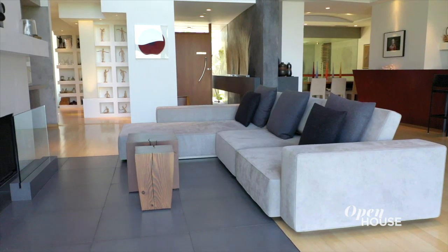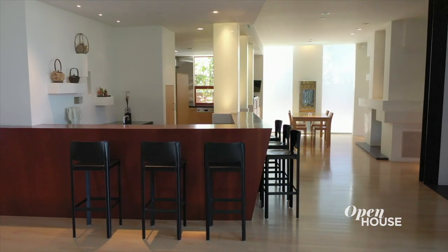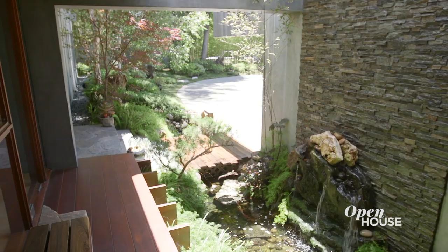The main living room is a space that's bounded by a bar that separates the kitchen from the living room, and then a dining room that has a water wall that separates it from the street in the front of the house.